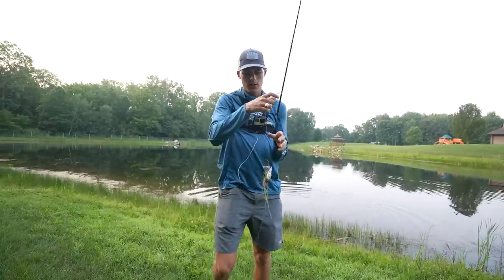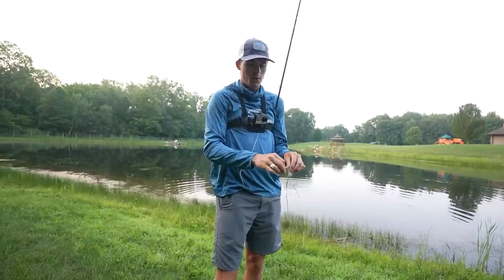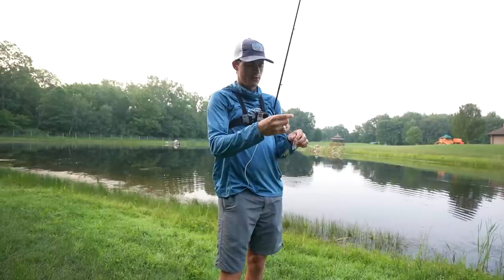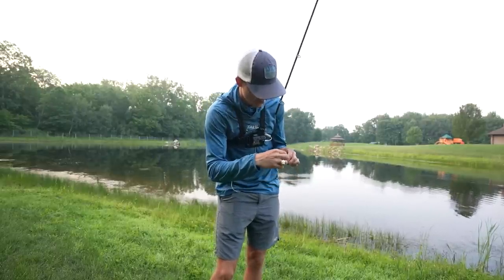Like I said, I could totally throw a drop shot or a wacky rig out here and catch fish, but we're gonna save that for pond number 10, I believe. Because while the sun is low, we're gonna keep throwing that topwater.